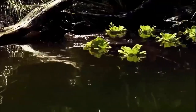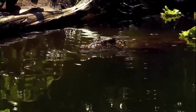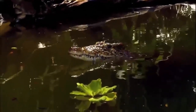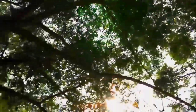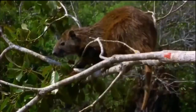But the Cuban croc takes its body's skill set to an entirely different level. This croc's attack isn't limited to the water or the shoreline. As it moves through the water, its eyes are focused on the trees above. The rhombifer has a keen sense of smell, and right now, it's picking up the scent of hutia.